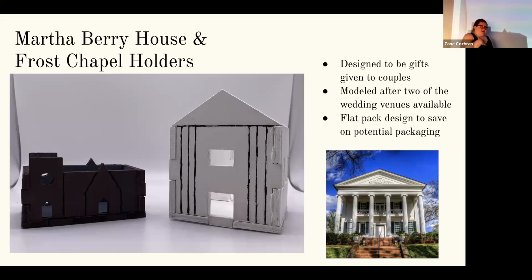As I said before, I work at the hospitality and events office, and one of the things that we do is for the couples getting married on campus, we give them small little gifts of the chapel that they get married at. So I said, what if I try to make a new gift that we can give them instead of just a regular ornament? So as a project for the CNC robotics class, I modeled 2 holders based off of our 2 more popular venues, Frost Chapel right here and Oak Hill on the right. And I used the flat pack design to save on potential packaging, as the bags we use are kind of small.